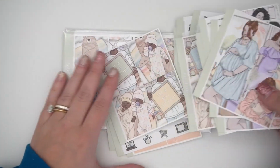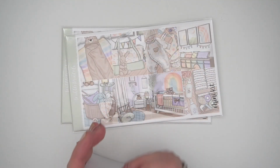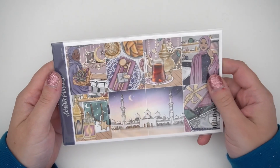I think this would be really, really cute with a standard hollow or lavender hollow. I think lavender hollow would be really pretty because of the purples, but overall obsessed. Okay, and then last but not least, I'm obsessed with this. It's so good.